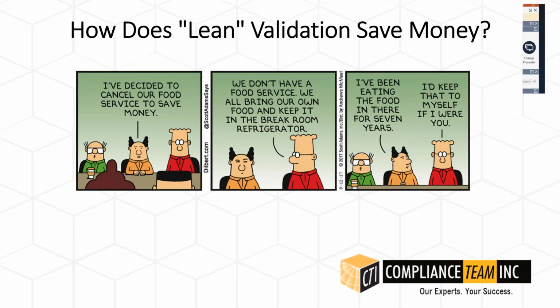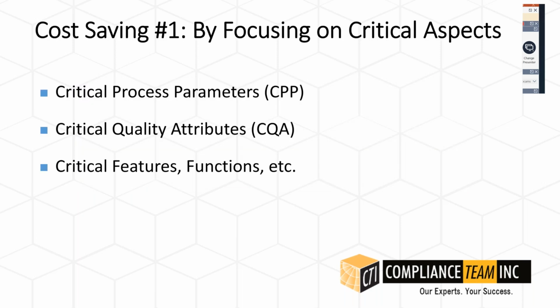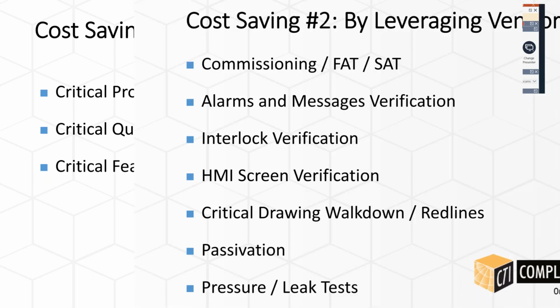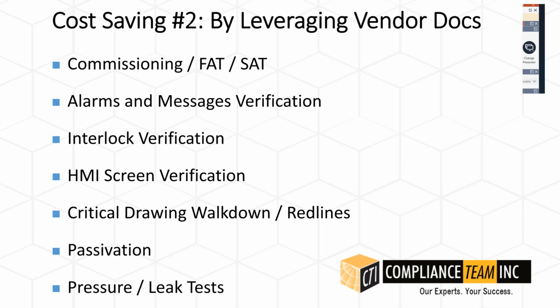So how does lean validation save money? Well, I believe I've touched on these all indirectly, but let's cover them. Cost savings, number one. By focusing on critical aspects only, you're not focusing on all aspects, so you're obviously chopping out part of the overall effort. Like I said, you need to know your CPPs, your CQAs, and a new term, CDE, critical design elements, to move that forward. Leveraging vendor documents can really help you, especially in these certain areas.